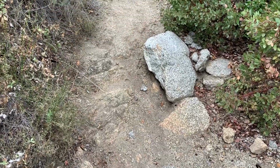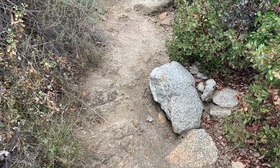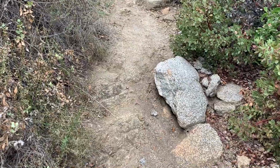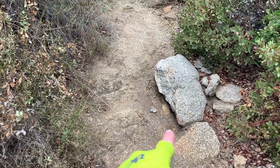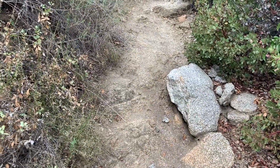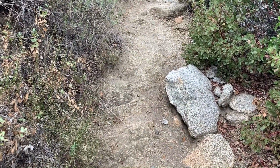So one thing about desert hiking you want to think about is if there's an overhang like this, there could be a snake there. So I don't put my feet right close to there. I'll walk around here. It's no big deal to just go a bit wider.